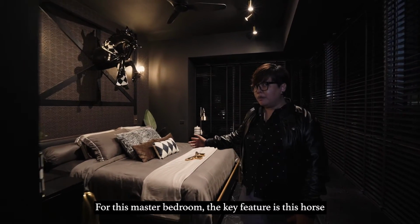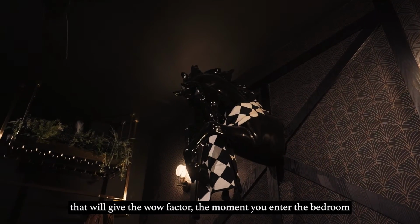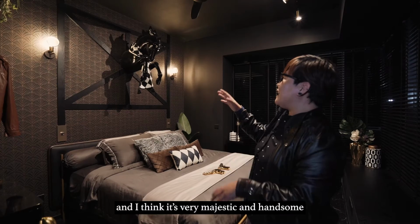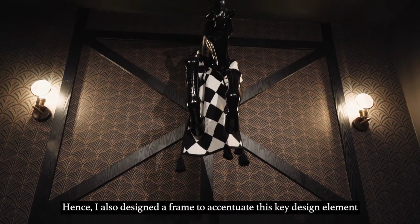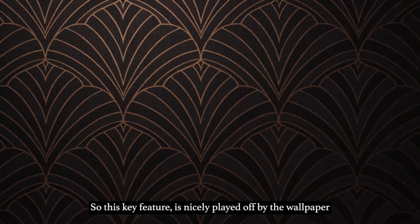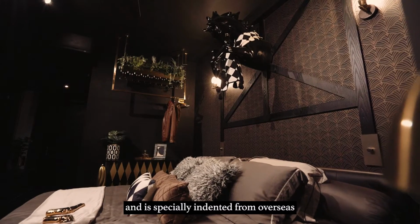For this master bedroom, the key feature is this horse. Ta-da! I wanted a signature piece that will give the wow factor the moment you enter the bedroom. So once you enter, you will see this leaping horse that leaps out of the wall. And I think it's very majestic and handsome. Hence, I also designed a frame to accentuate this key design element. So this key feature is nicely played off by the wallpaper. And this wallpaper is equally sexy because it has gold trimmings and is specially indented from overseas.